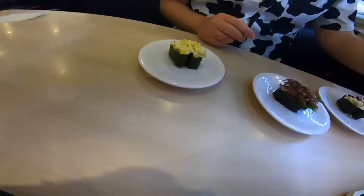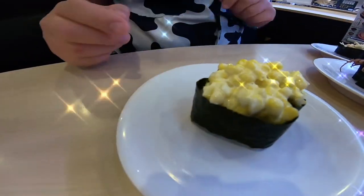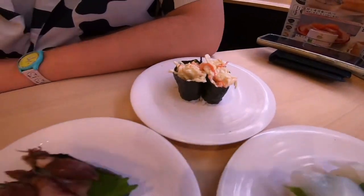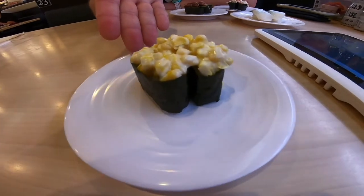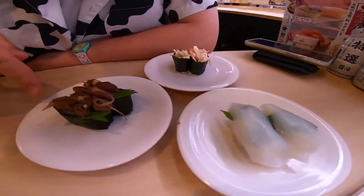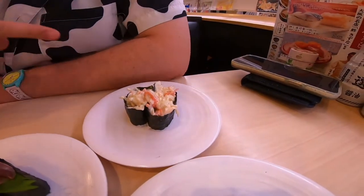Beautiful corn. Oh wait, that's yours. I'm gonna eat mine. Amazing corn. Neon flying squid. Yellow jack. And this is fake crab. Yes.